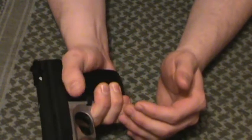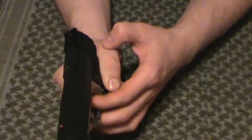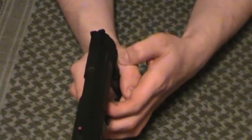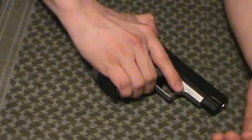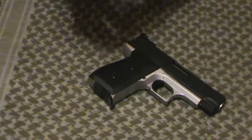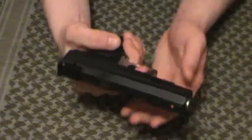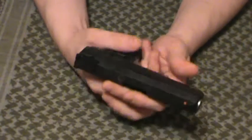Since I grip up so high on the gun, which I think is the way to do it, the recoil would force this into my thumb back here. Now it's healed up fairly well from a week ago, but maybe you can see it. Maybe you can't right there. Little scratch. Nothing major, but I did have to modify my grip a little bit on this gun.